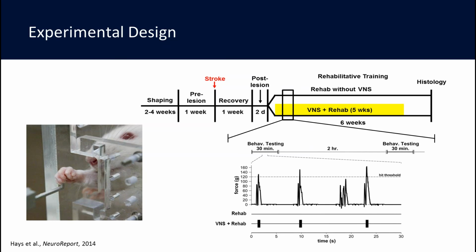If we look at what the VNS pairing looks like here, you can see animals, here's a 30-minute snippet from a session. Animals who receive rehab wouldn't receive any VNS pairing during the session, but animals who receive VNS paired with rehab are going to get a short 500 millisecond burst of VNS paired with each successful trial.